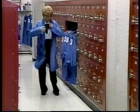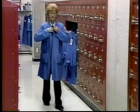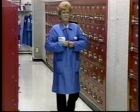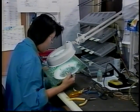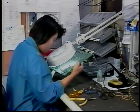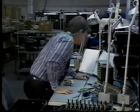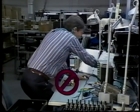The smock should be completely buttoned to ensure that no part of your clothing is exposed. Your smock sleeves should not be rolled up to expose any clothing. To drain any charge on the smock, some portion should be in contact with your skin or a wire should connect the smock to your wrist strap. As we mentioned earlier, you should also avoid loose clothing that can come in contact with ESD-sensitive devices.